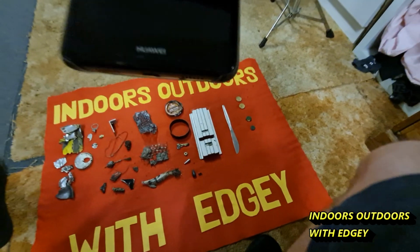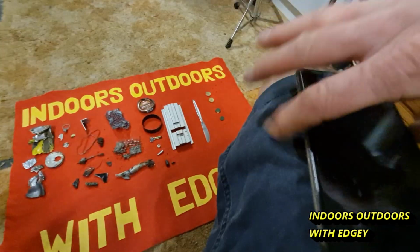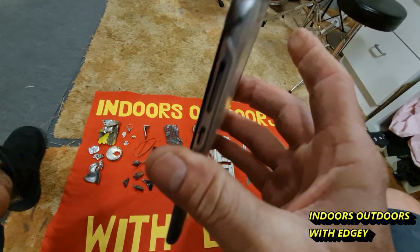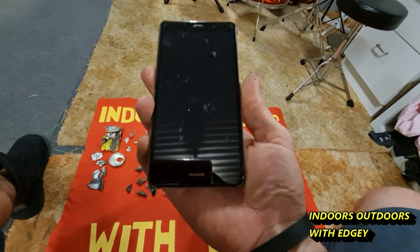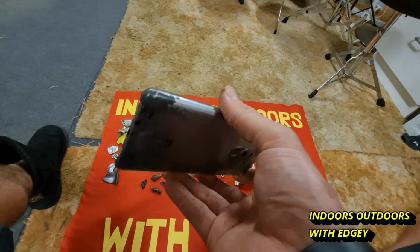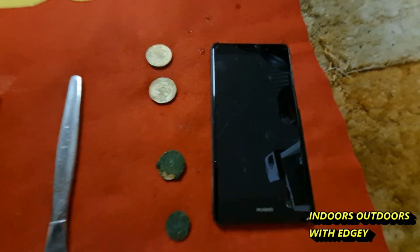It's one of these Huawei phones. Looks pretty good, actually. I don't know if it's got water in it, but I might try and dry it out and see if she'll turn on. Might be able to get it back to the owner. Anyway, that's pretty interesting. First time I've found a decent phone that hasn't been busted.